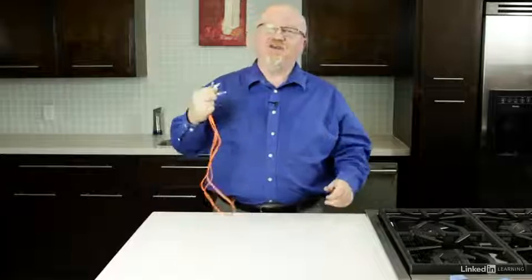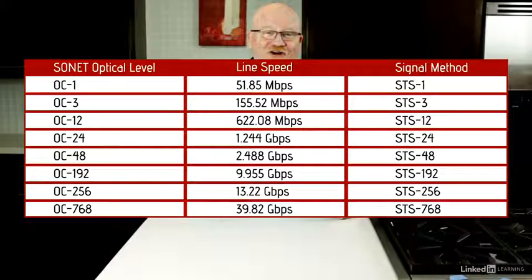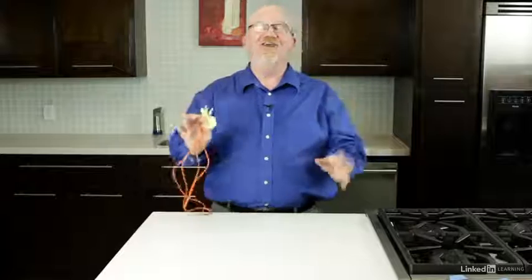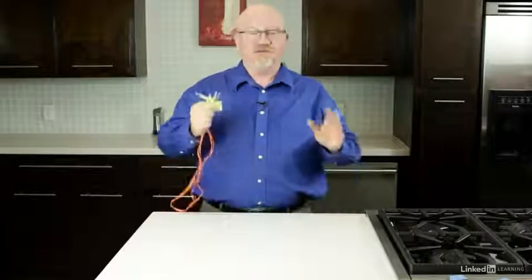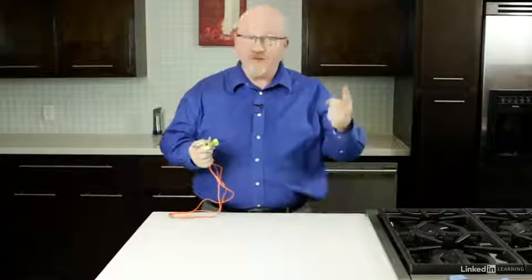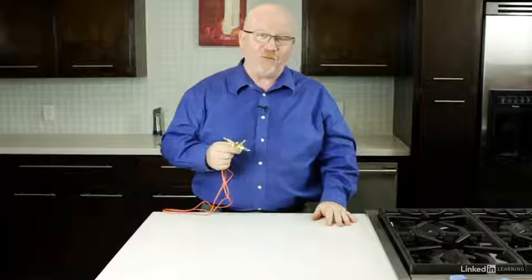Now, if you wanted to see all of the OC carriers, well here, let me put up a chart. Wow, that's a lot of different OC carriers. Now listen, don't panic trying to memorize that entire chart for the Network Plus exam. If you concentrate on the first 3, OC1, OC3, and OC12, you'll be perfectly fine for the Network Plus.